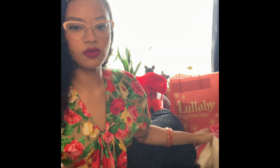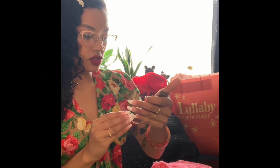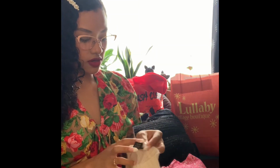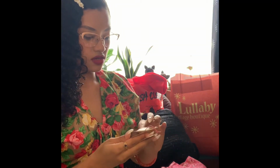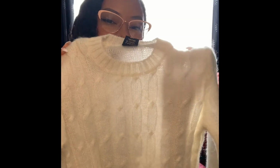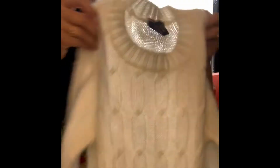Actually, I don't have the shopping bag from this store, but I have the tag. It's called Olala Vintage. It says Olala. First thing I got was this sweater. And this was dead stock. Still got the tag here, but obviously I had to take it off because I washed it. So it's a nice jumper, sweater, pullover type top. Very nice, really cute.